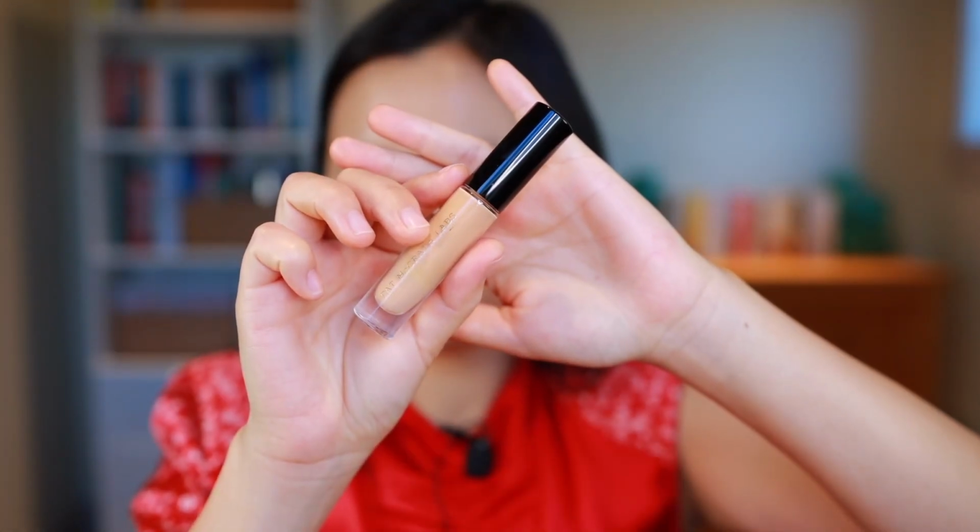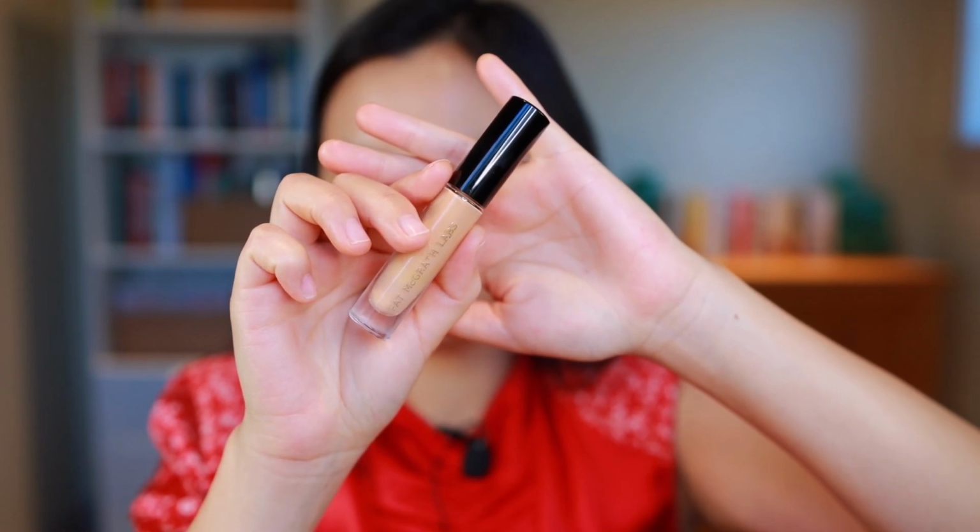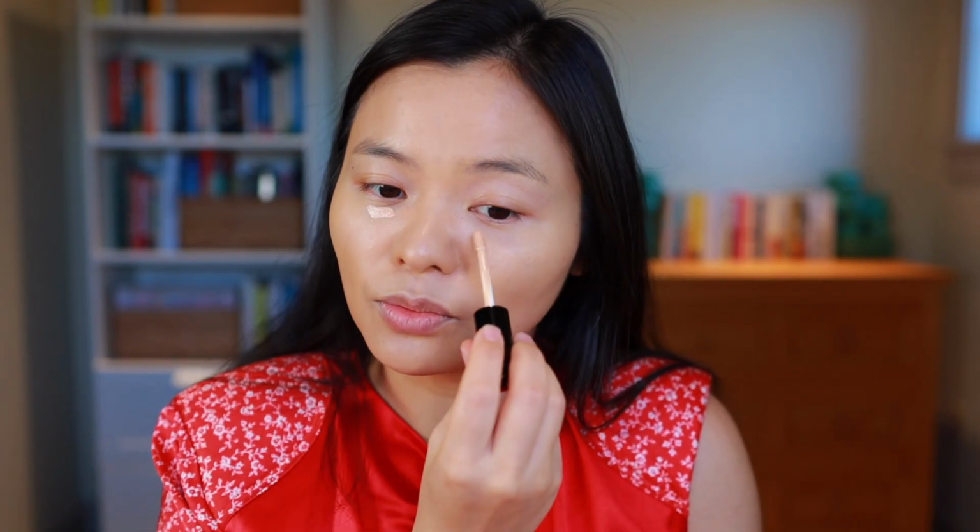So next up we have concealer. I have this in the shade LM10. And I would highly recommend this concealer, even for full price. This is an amazing concealer. It's one of my all-time favorite concealers.